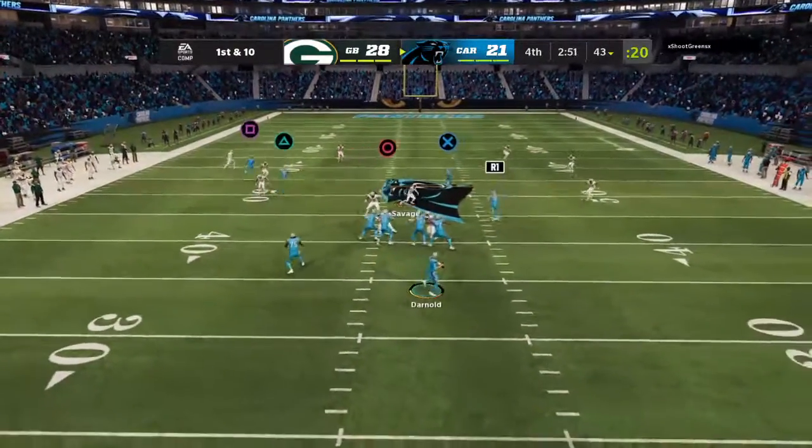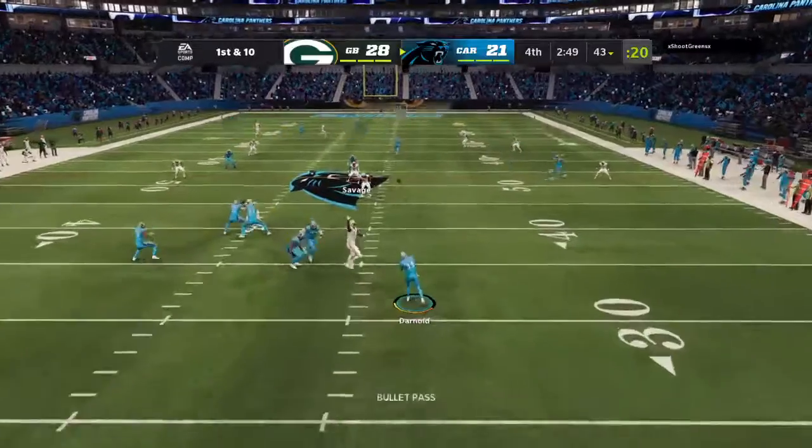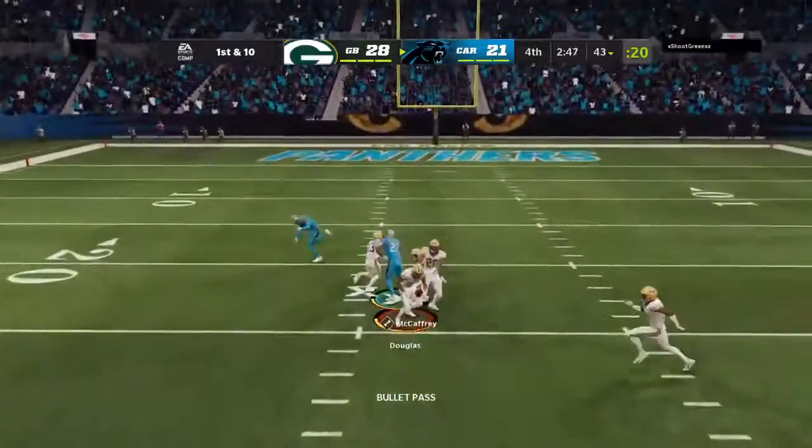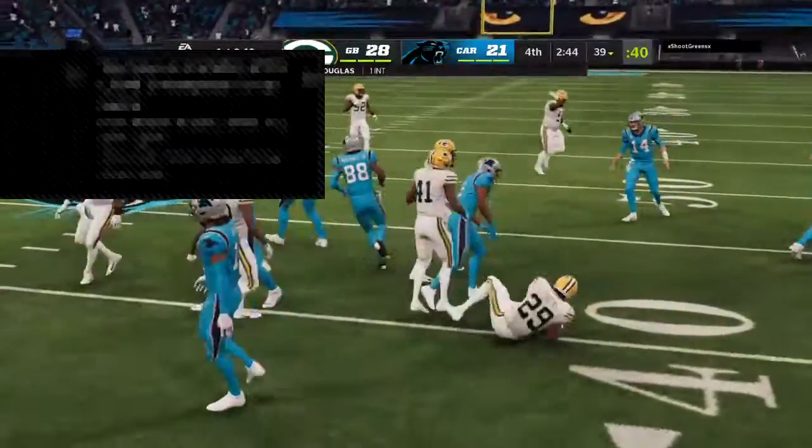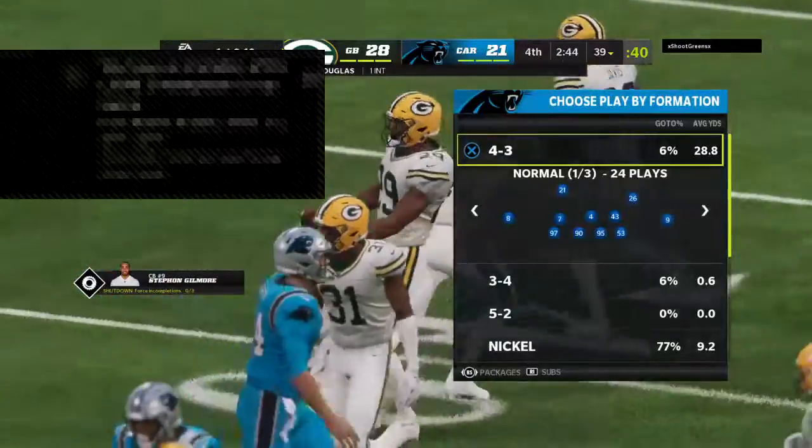A 1st down throw, Darnold. Oh, he'll take a shot for McCaffrey downfield. And it's intercepted. Rasul Douglas picks it. And the Packers are going to take over here up near the 40.